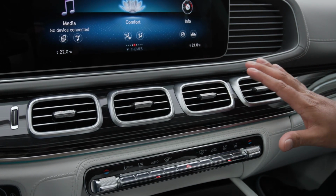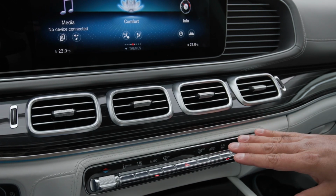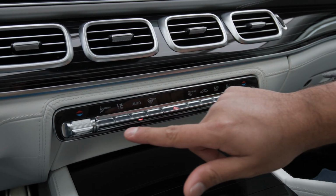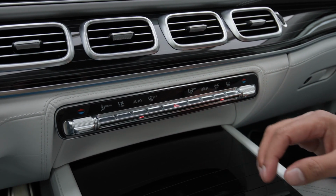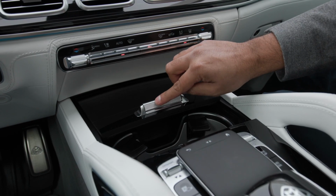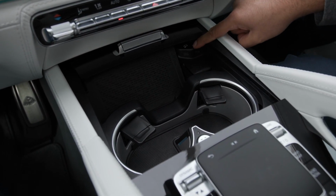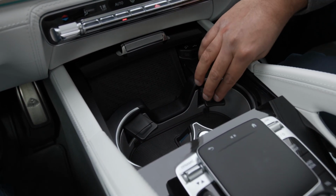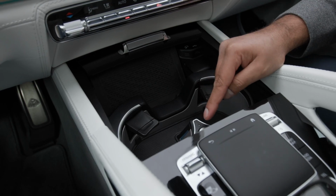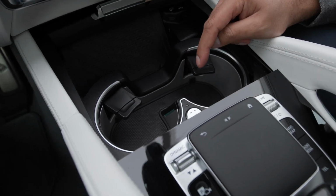In true Mercedes fashion, we have the vents located right here. In this case, there are four. They're very quadrangular. Further down, I always love to see physical buttons and toggles and switches for the climate menu, which is really easy to use. A large tambour door slides away with this really nice knurled finish metallic latch to reveal an inductive phone charging port, a couple of USB-C ports, and a versatile adaptive cup holder, which can be cooled or heated to keep either your coffee warm or your drink cold.